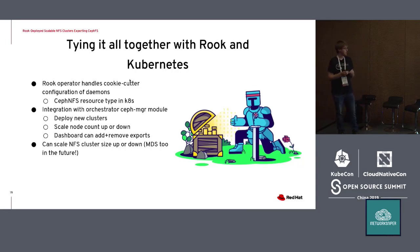And this has all been abstracted away very nicely, and we are able to use this to have the manager daemon deploy NFS clusters in response to how the user specifies the NFS cluster for their file system. Furthermore, we can scale the NFS cluster up or down in response to how the application needs change, and have this all centrally managed from the manager.